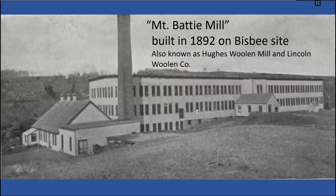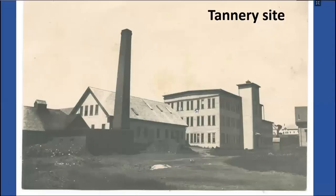So on that same site, this is the woolen mill, which is known as the Hughes Woolen Mill and the Lincoln Woolen Company on that very same site. Moving downstream, here is what we all call the tannery site, which was originally the Gould Plug Mill. And the Gould Plug Mill was part of the industry in Camden, but they contributed parts, plugs and trundles and other wooden pieces to the shipbuilding industry.